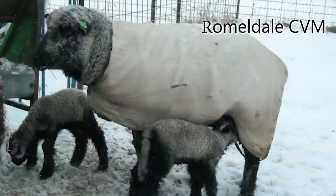And I started finding other breeds. One of them was the fine wool breed called the California Variegated Mutation, the CVM, Romadale CVM. They are a fine wool breed, beautiful. They look like little teddy bears, little Ewoks. They are the only true U.S. breed. They're a composite breed.